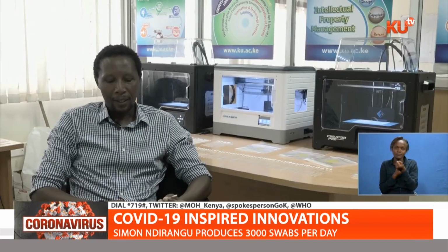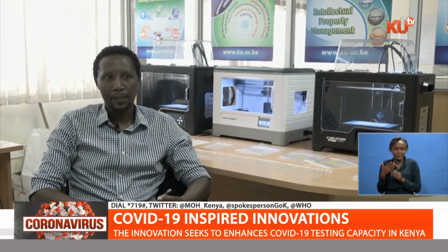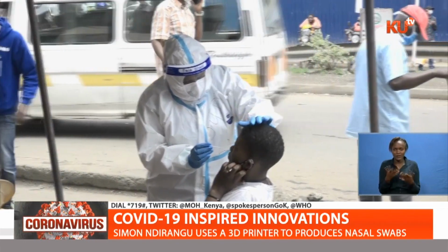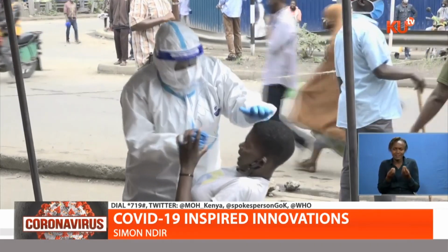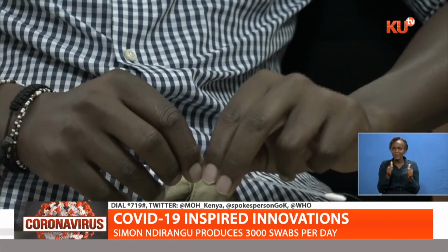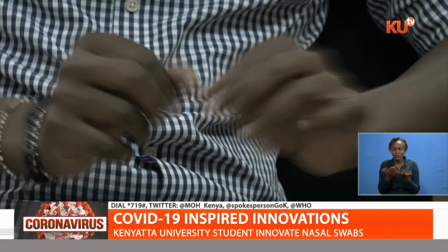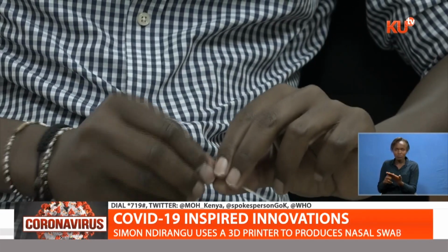One of the things that the initial swabs have, or what people are currently experiencing, is that they are quite invasive, the way that they go to collect tissue. What we have done, or what Simon has done, is to make them as flexible as possible, so they are friendlier to the person that is being tested, and there are safety measures that have been taken to avoid cross-contamination. And one of the things that Simon has done is to develop a way that this can be broken so that you don't have to use scissors when you're collecting the samples.